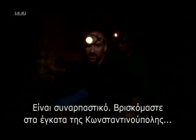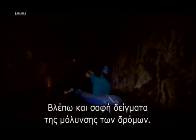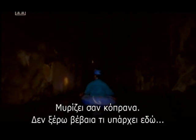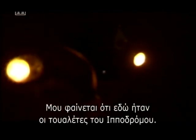It's pretty amazing. We're underground in Istanbul, but in a boat. And we're paddling through the hippodrome. And clearly you're getting runoff from pollution from the streets. It smells like feces. I mean, I don't know what's down here, but it's not very pleasant. But this used to be the center of the city. You hate to say it, but this very well could have been a toilet for the hippodrome, right? This could be ancient waste that's floating in this water.